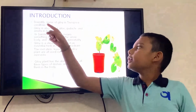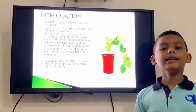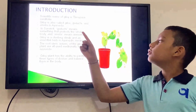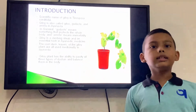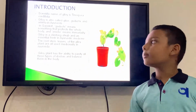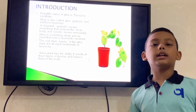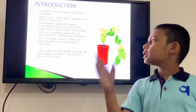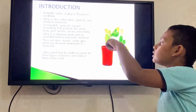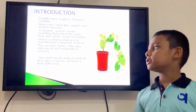The scientific name of Giloy is Tinospora cordifolia. In Ayurveda, Giloy is also known as Guduchi and Amrita. In Sanskrit, Guduchi means something that protects the whole body and Amrita means immortality. Giloy is a climbing shrub, and all parts such as leaves, roots and stems are used in Ayurveda for making medicines.